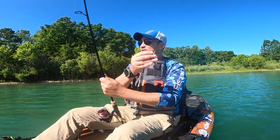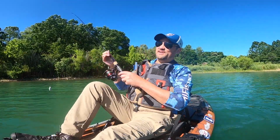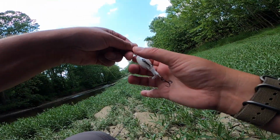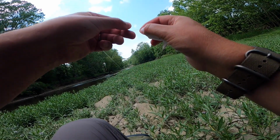Let's start off with a crankbait. And while I get all prepped up here, Matt and I were in the creek. We were in a tributary to Little Miami River right before these torrential storms came through and just wiped everything out. We didn't catch much because I guess the fish knew. And well, here's a catch.